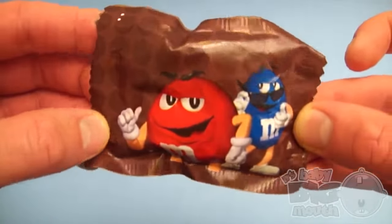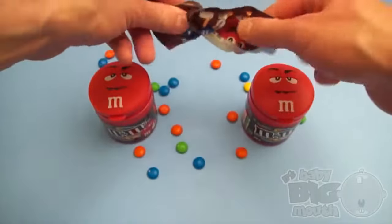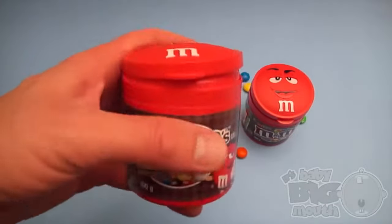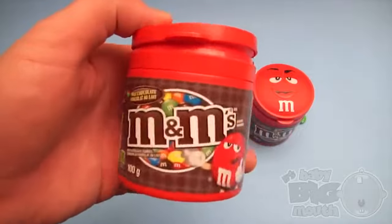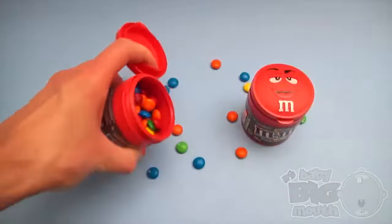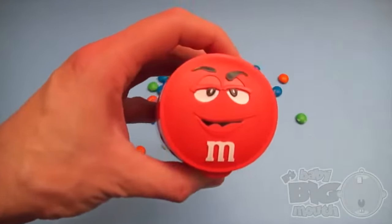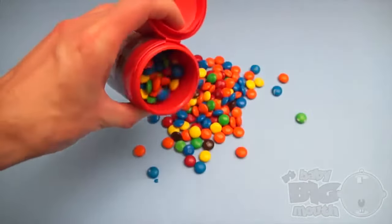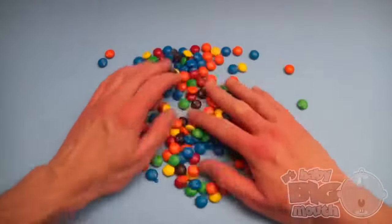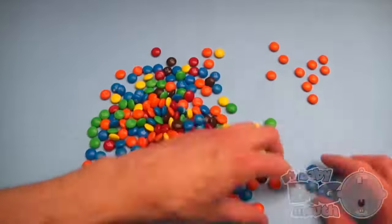It's a candy party with delicious M&Ms. Let's crack open the fun. Looking good! So, so good and so, so colorful. Let's see what we got.